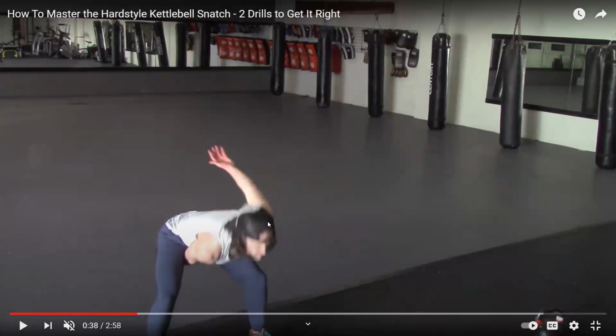The back is flat. The non-working arm is just kind of coming along for the ride. We're not paying too much attention to that. I like to kind of sway it with the kettlebell. So my non-working arm kind of comes back when the kettlebell goes back, and it comes up a little bit when the kettlebell comes up.